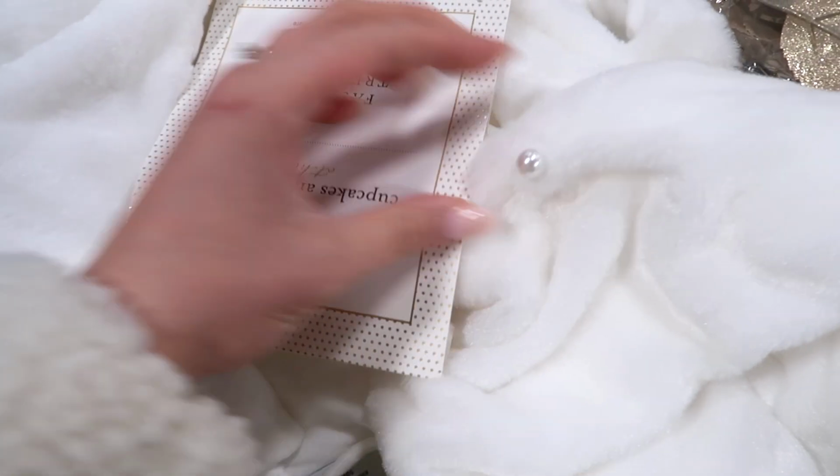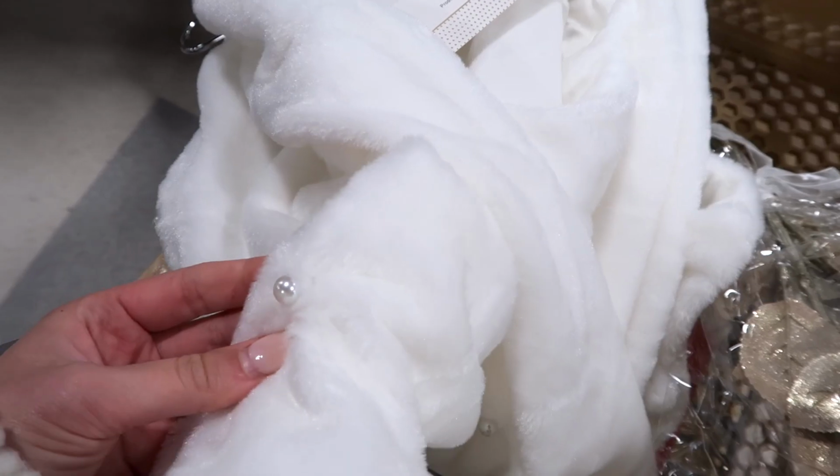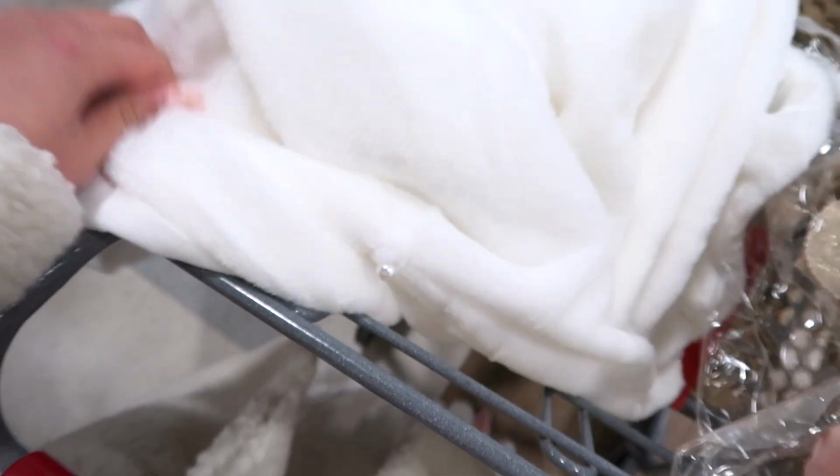I'm going to give this one a chance because I do like the pearls on it. I think that's really cute. Oh, Cupcakes and Cashmere. I love that brand. I'm going to think about it. I'm not sure if I'm actually sold on this one, but we will see.